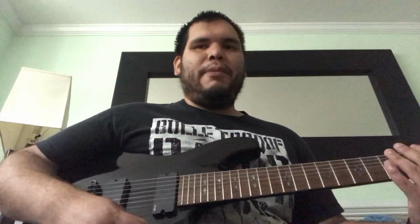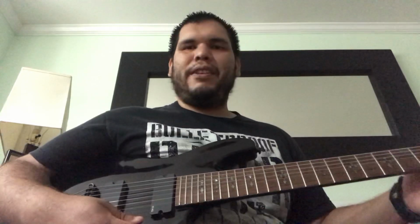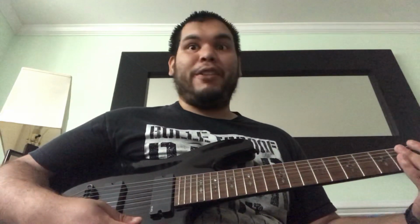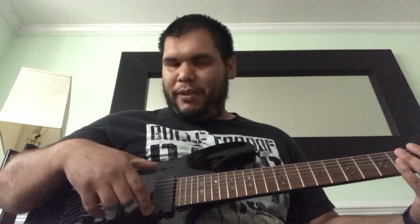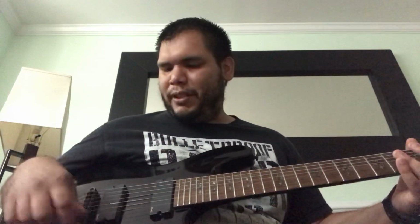Now, I named her Lilith mostly because of just how dark this guitar is. I mean, it's very aggressive, considering it's equipped with EMG 707s. I believe that's what these pickups are.